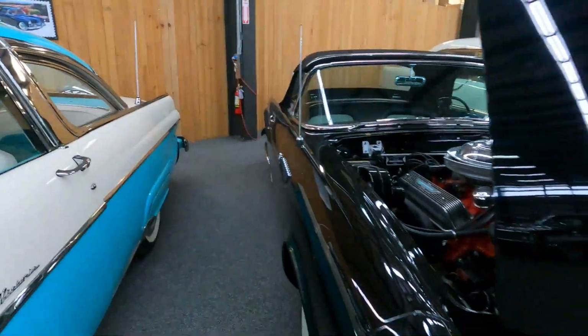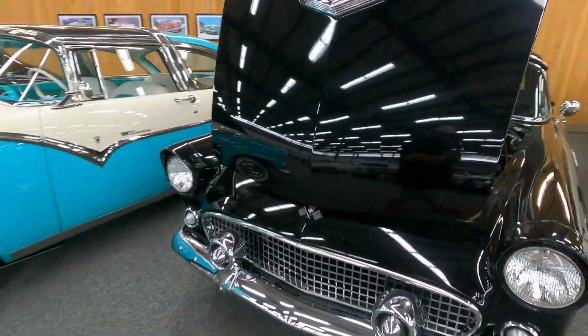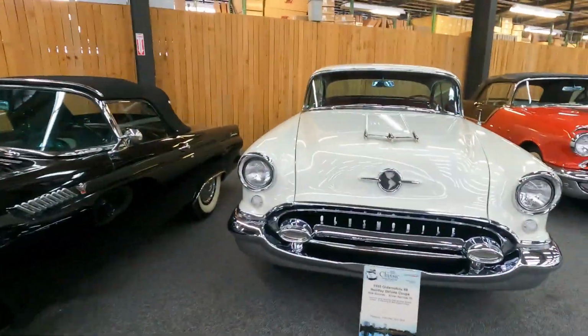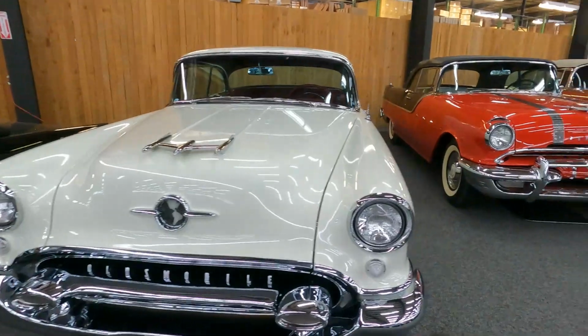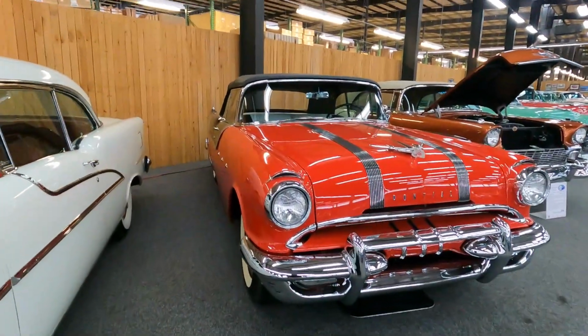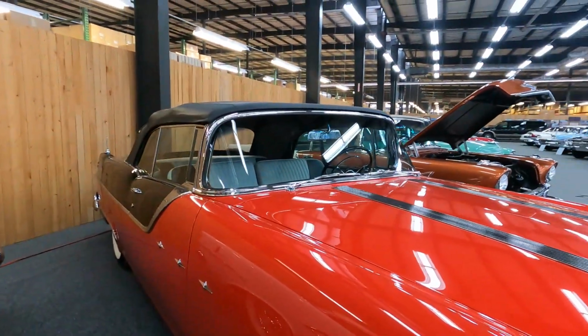Of course, the T-Bird. Popular competitor to the Corvette back in the day. 55 Oldsmobile. That'd be one of my favorites. It's a Pontiac, gorgeous red and black 55 convertible, super rare car.